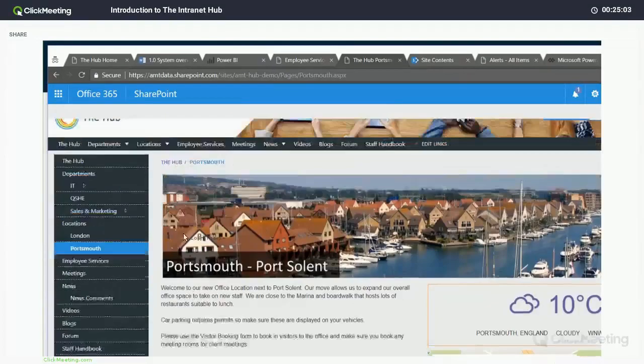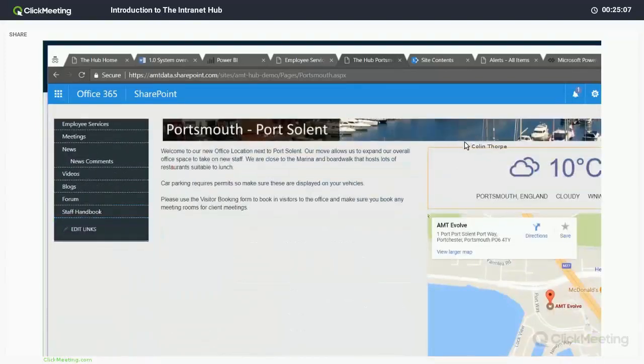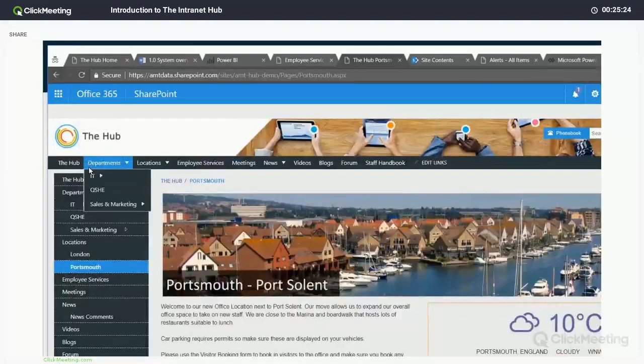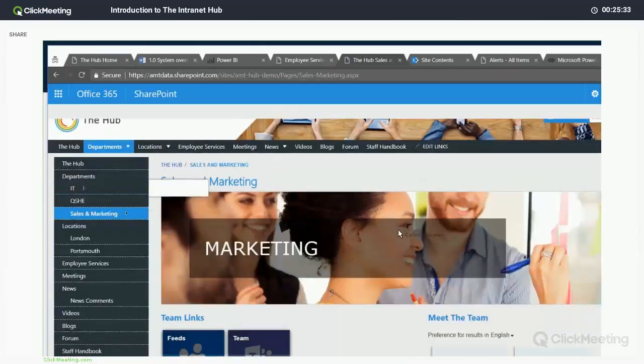So in this case, we've got our office, some textual information about our office, and a nice calendar and a web part for our location. I think it's sunny out the window. No, it's not. It's cloudy. That's correct. And we've got a map, but then you can add in some tiles and bits and pieces for things like location, how to get there, instructions on parking permits and that sort of thing. And then, a bit like that as well, we have a look at our department templates. A department template will typically have more of a team approach.